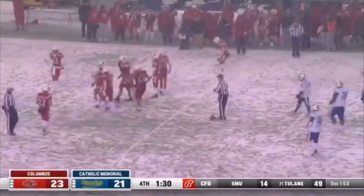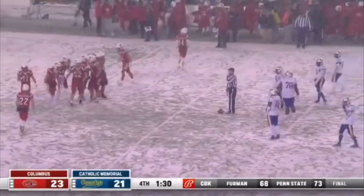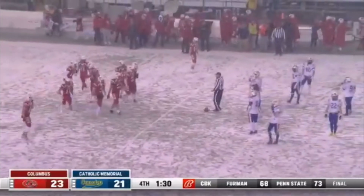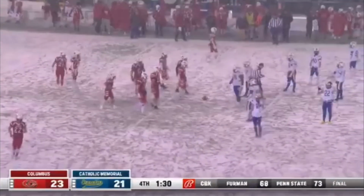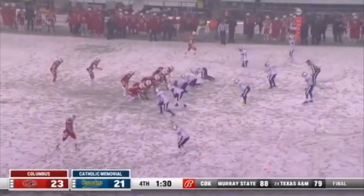I think the clock will wind once they get the ball set as well. Coach is talking to the official right now on the Catholic Memorial sideline, telling them what they want if they get a stop. They're at the snap. Clock will move. They get a good stop here, they'll call a timeout. Or should call a timeout.